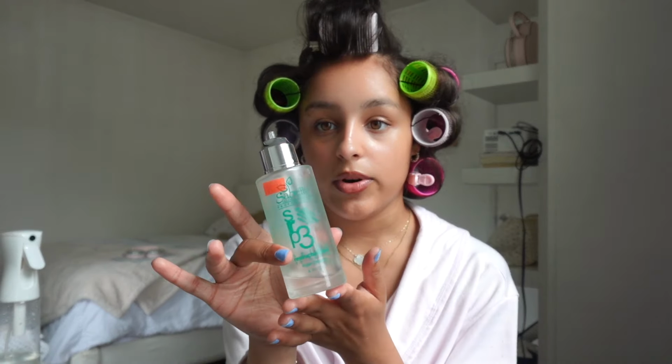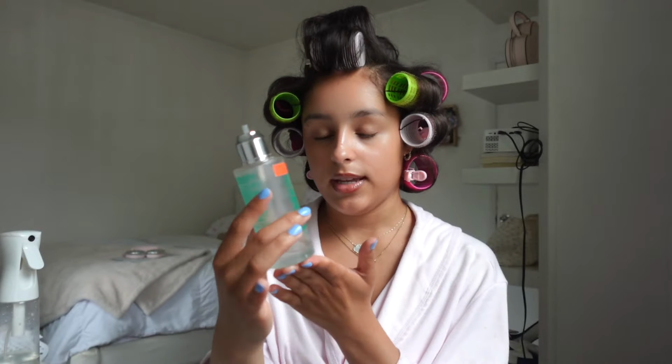So that is essentially what my hair looks like when I take these out. I usually like to let my rollers sit for like 15 to 20 minutes if I have time. But I also just wanted to point out I love to use this Sabelle hair serum.